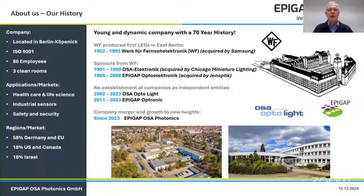We are actually a young company with a very long tradition. Our tradition already dates back to the days of television production in East Berlin in Germany, when in the 1980s some engineers started to work on optoelectronics and LEDs, and started to produce these LEDs. This plant for television tubes was later sold to Samsung after reunification. And out of this operation, some spin-offs were generated, OSA Electronics and EPIGAP Optronic, which themselves were later sold to, for example, Chicago Miniature Lighting and Jenoptik.